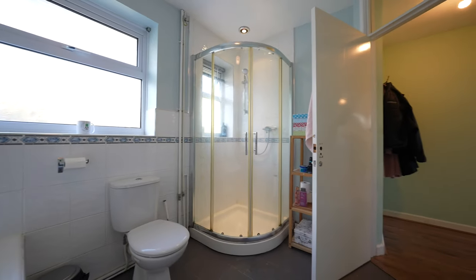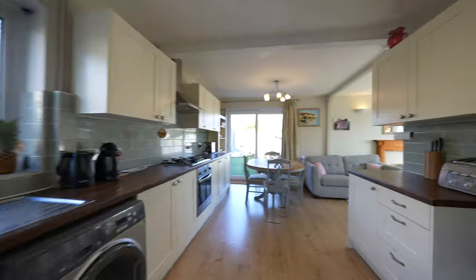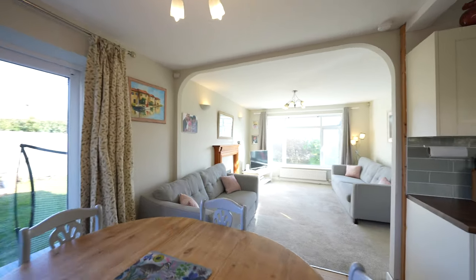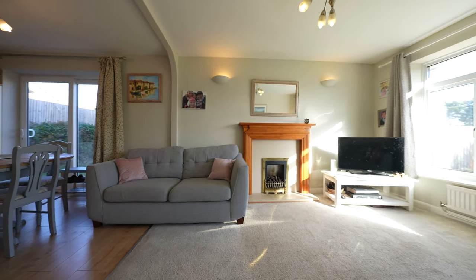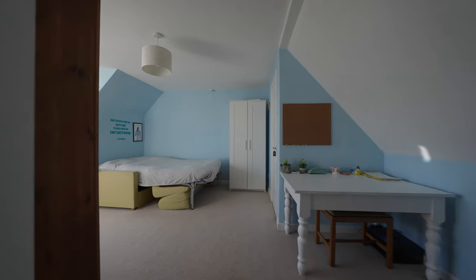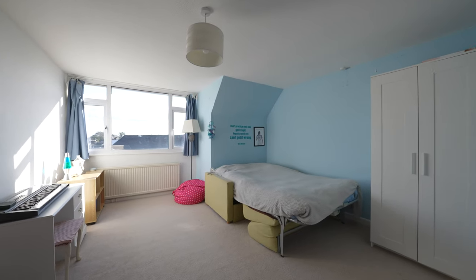In addition, you have an open plan kitchen dining space with doors leading to the gardens, as well as a generous sitting room. To the first floor, there are two further double bedrooms, both affording big dormer windows which flood the rooms with light. There is also a separate toilet which serves both bedrooms.